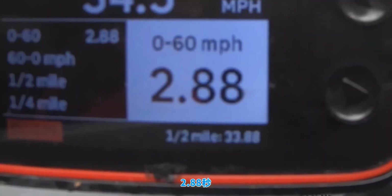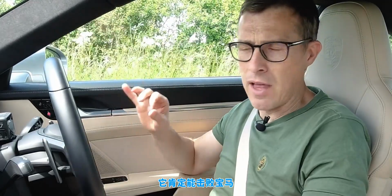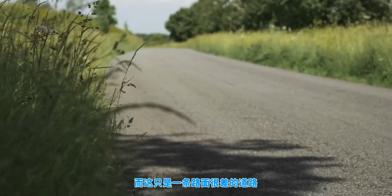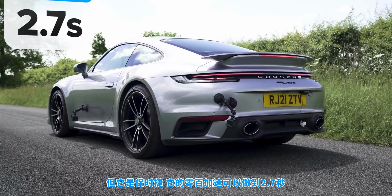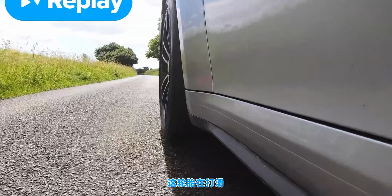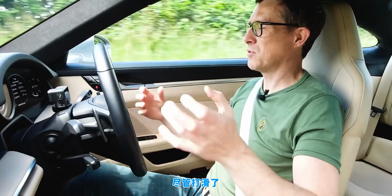Oh, it hooks good. 2.88 seconds. Now let's see how this Porsche 911 Turbo S's acceleration to 60 miles an hour compares to all the other cars. It's got to beat that BMW. To be fair, on the Porsche, the BMW was launching on a test track with a great surface. This is just a road with a poor surface, but it's a Porsche and it's supposed to do 0 to 60 in 2.7 seconds. It's basically just floating. The wheels are spinning, you know. It wasn't fully getting maximum traction. It still did a 2.8 despite the fact I was just wheel spinning.